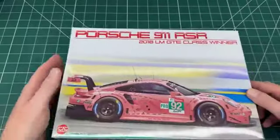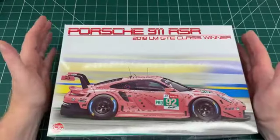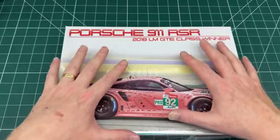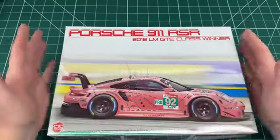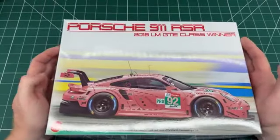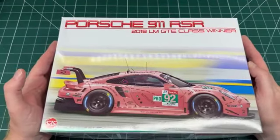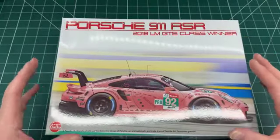This arrived today. Those of you who've been watching the videos I've done with John Mock on the Interesting Modelling Company will know that I've been waiting for this with, shall we say, anticipation. This is the all-new NuNu Porsche 911 RSR race car. The model as currently issued represents the 2018 car. This is the Pink Pig tribute runner from 2018.